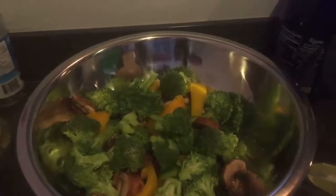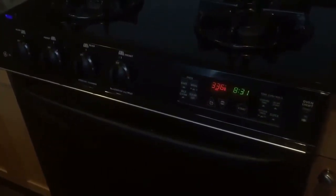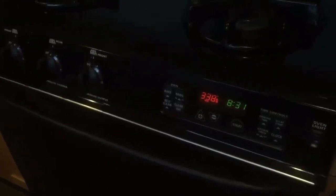I have my oven, that's getting preheated to 425 to make this process so much faster. And then I have some scrumps, aka shrimp, that's going to be roasted as well. And I'm thinking I probably should have put a couple more, but I'll probably just cut it in half. I mean, it's just me.